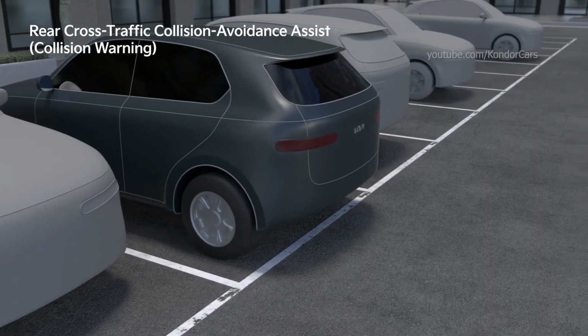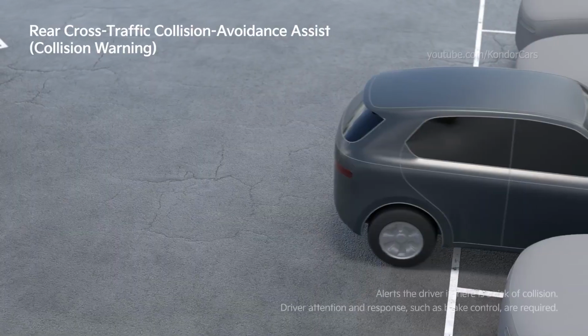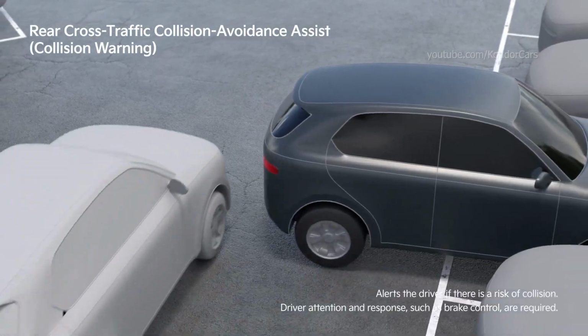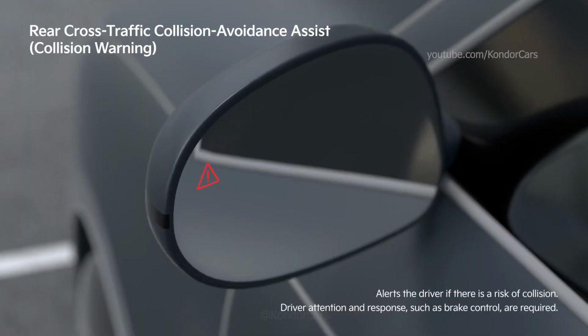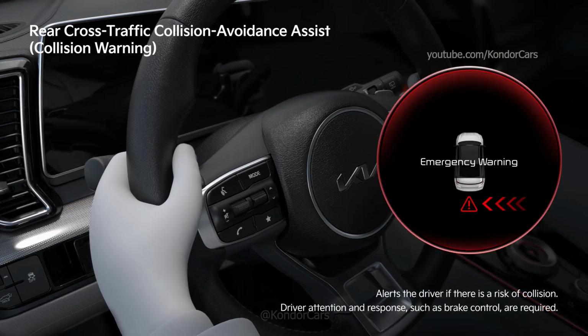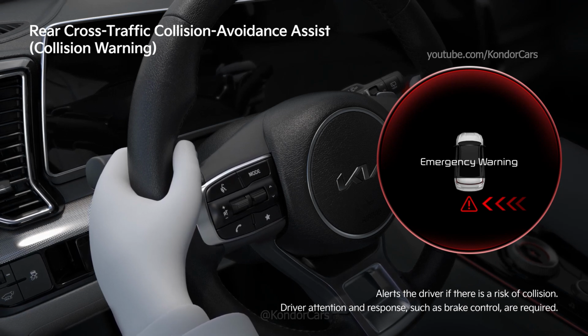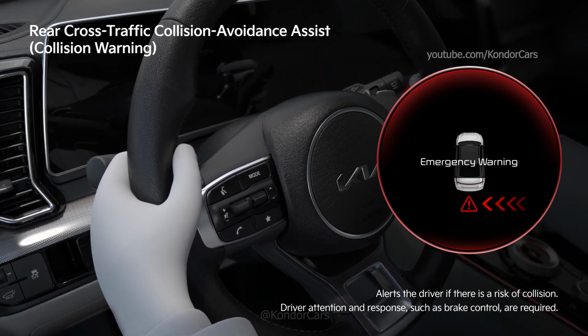When reversing, a warning is issued if a risk of collision with a vehicle approaching from the left or right is detected. In addition, the side mirror warning light blinks and a warning sound is triggered at the same time. The steering wheel vibrates and a warning message is displayed on the instrument panel. Check your surroundings and exit safely.